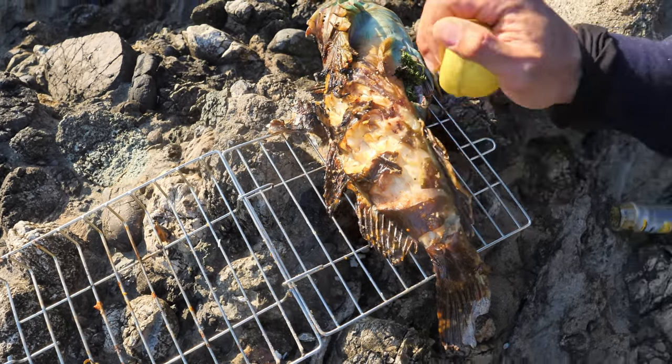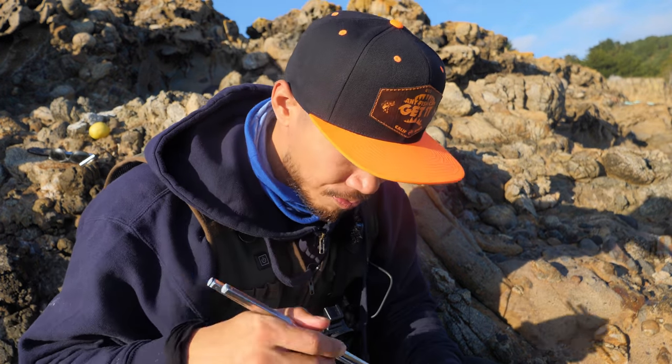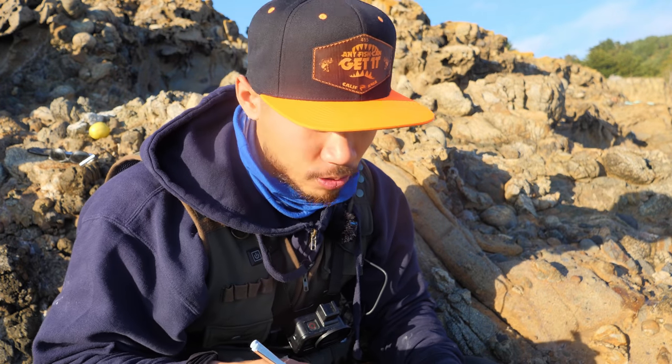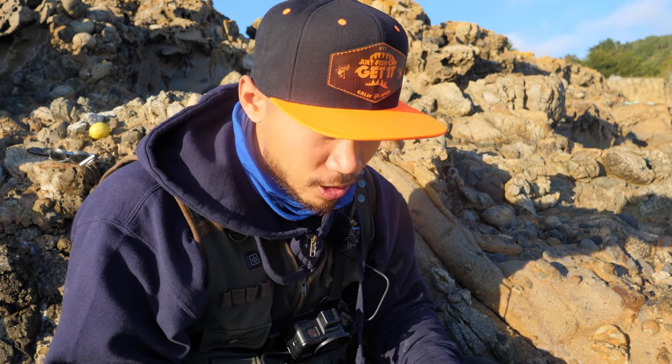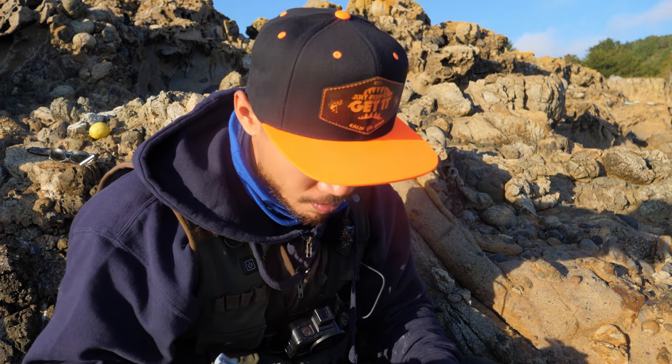Very, very flaky white fish. Interesting, right? When you cook it up, that blue turquoise meat turns white. And today I witnessed this fish turn colors. It was so turquoise when I pulled it out of the water, and right after I put it in our little live well, it immediately started turning the same colors as its surroundings. So cool. Wow, that seasoning is so good.